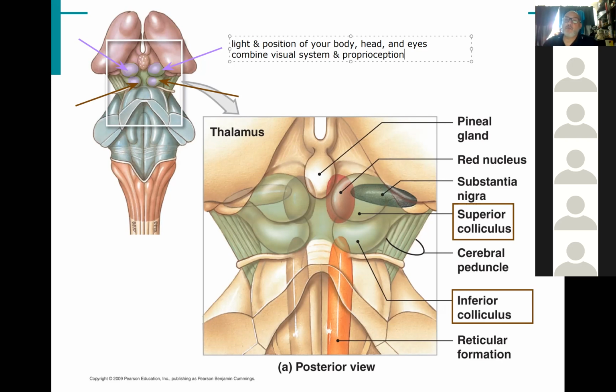Unless you're drunk, which can impair your sense of proprioception and make it harder for you to touch your nose with your eyes closed. But for the most part, as long as you're sober, you have a pretty good idea of knowing where your body is in space. And that is what our superior colliculus does. Our superior colliculus takes our body's position and where light is so that we truly know where objects are in the world around us.